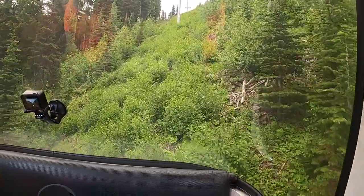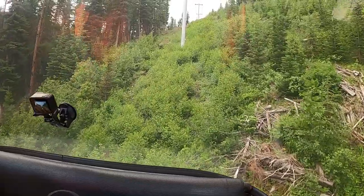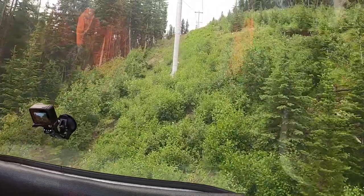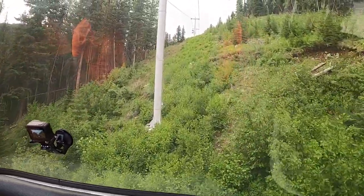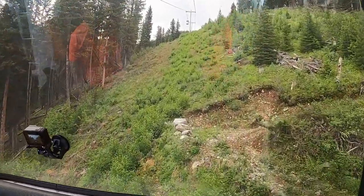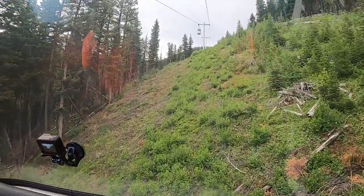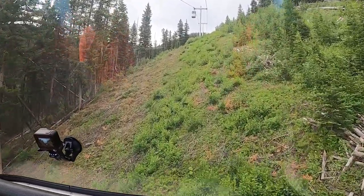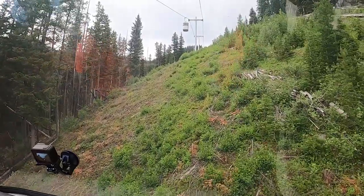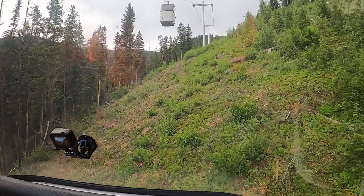Dang. Yeah, so apparently this is a gondola. It's a Swiss made tram, constructed in 1970. It's got a continuous loop cable and it's about 3.5 miles long. And yeah, we'll reach the top at Mount Howard. It's 8,150 feet. Whew.